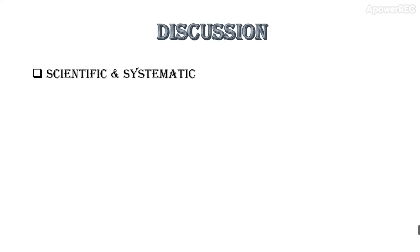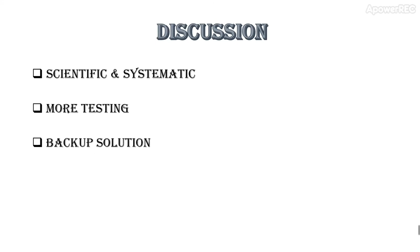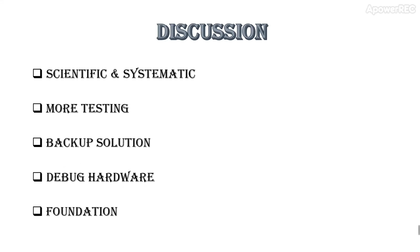Upon reflection, the team realizes that for projects like this in the future, we should implement a more scientific and systematic approach. For example, testing each component early on and individually prior to integration to identify potential problems, or actually tabulating important statistics. We could also delegate tasks in a more parallel fashion to develop backup solutions. Ultimately, hardware issues are not excuses for poor performances, but difficulties to overcome as in any other engineering projects.